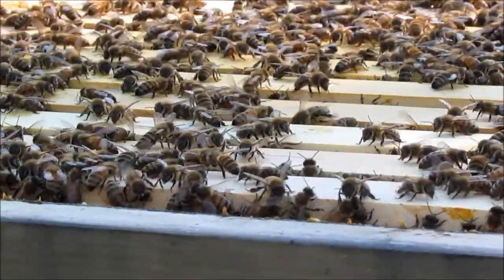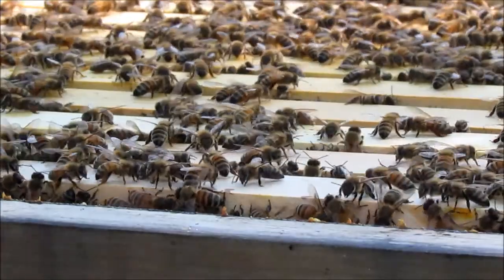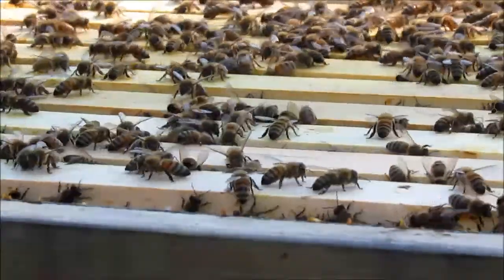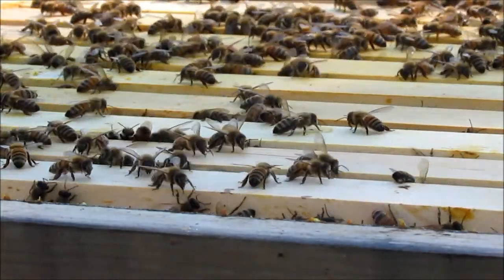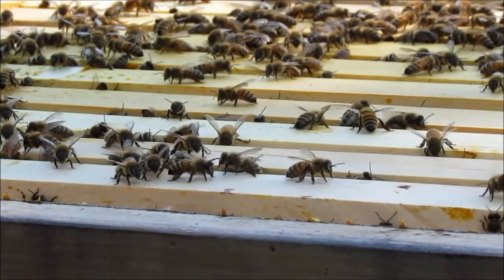Alright, I'll have to splice these two together. I just went out and got the smoker. I really hate using this thing. I'll lightly smoke them here. Of course it went out. Try it without it, I don't know. I got a little smoke on here.